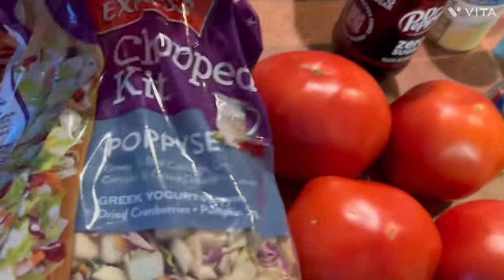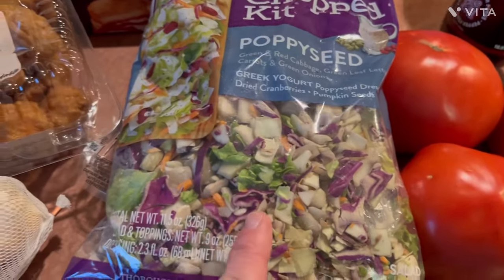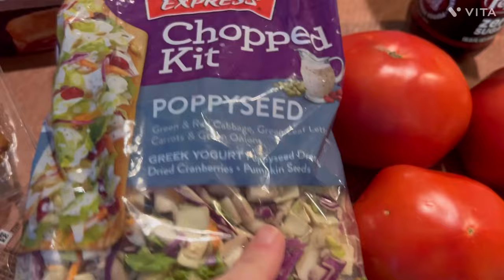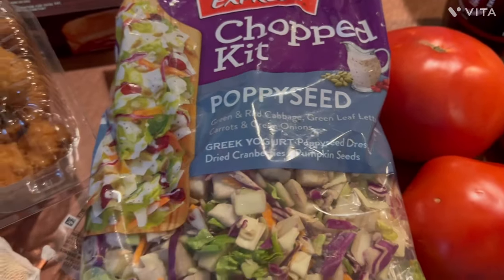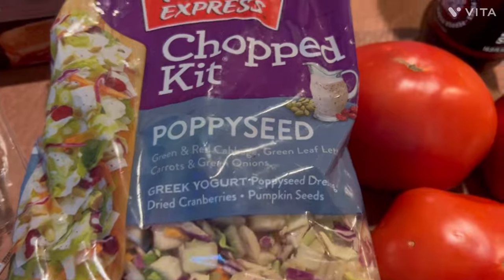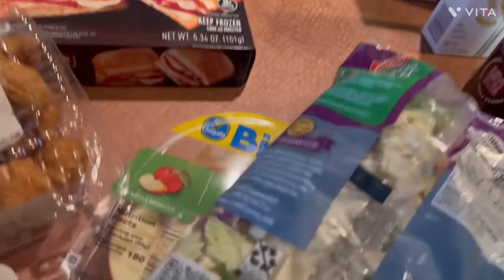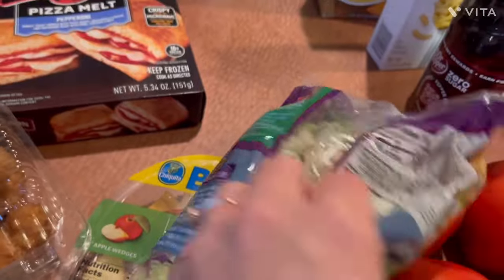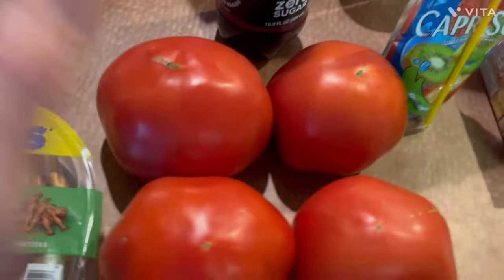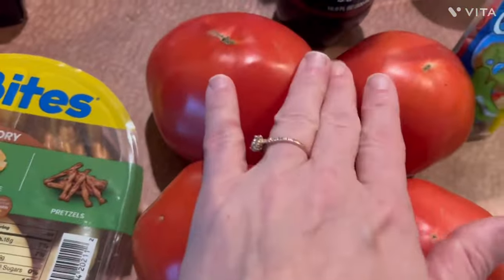I grabbed, they had a bunch of different salad bags, and you could grab one. They all were the cabbage salad, and if y'all paid attention to my last one, I do not care for the cabbage salad. I did grab this and I grabbed it for several different reasons. My chickens love the cabbage. I wanted the yogurt poppy seed dressing, the dried cranberries, and the pumpkin seeds because I still have some of the other salad that I got, and if you'll notice here, they're individually packaged within it. I can use that for a different salad. So I grabbed that. 4 beautiful tomatoes. Mine are just coming from my garden, but mine are much smaller right now. So those are mine. But 4 beautiful tomatoes.